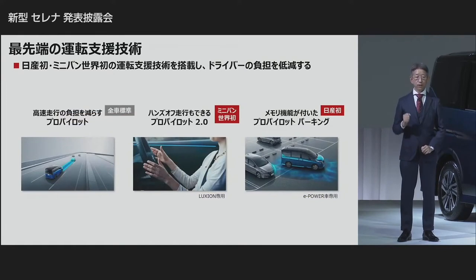When it comes to long-distance driving, we have ProPilot, which is the pride and joy of Nissan driver assistance. ProPilot, which was first introduced in the first-generation Serena, will be standard in all new Serena. And ProPilot 2.0, the advanced driver assistance system, comes on the highest e-POWER grade, the Luxion. It is the first time a system that enables hands-off driving has been adopted in a minivan in Japan. Our wish was to significantly reduce the driver's burden and enable an even more enjoyable trip. We also adopted ProPilot parking with an additional memory function for advanced driver assistance capacity.